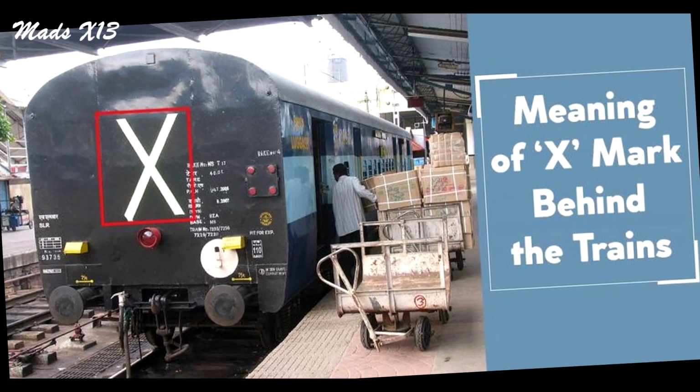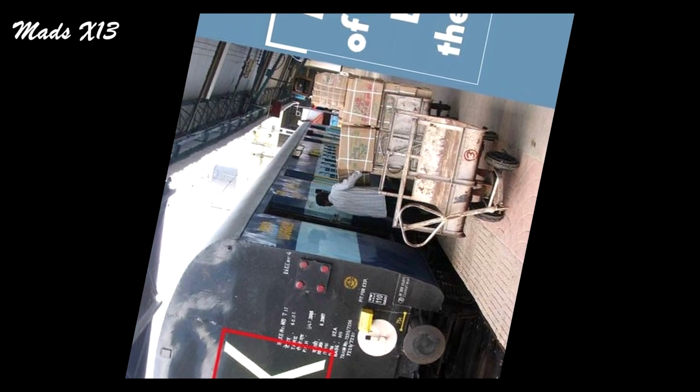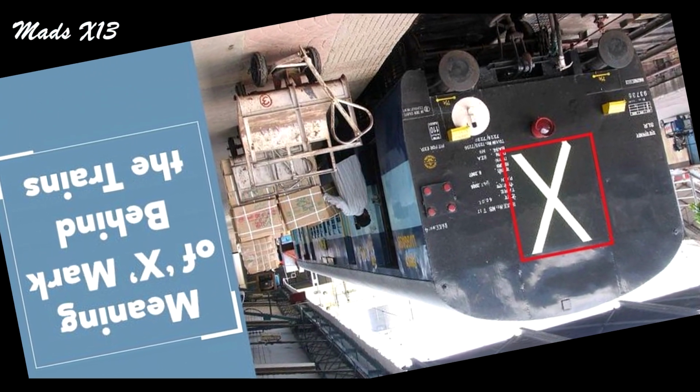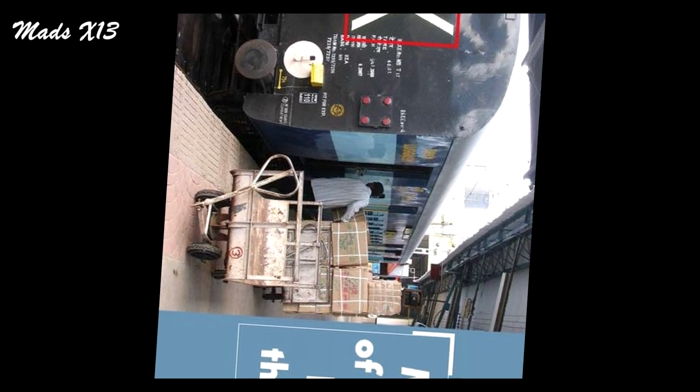I used to travel a lot in trains, so I have often seen trains passing me by, and I always note an X mark on the last compartment. I have always wondered what it means and why that sign is painted. Let us see about that and a few other interesting facts about Indian Railways.